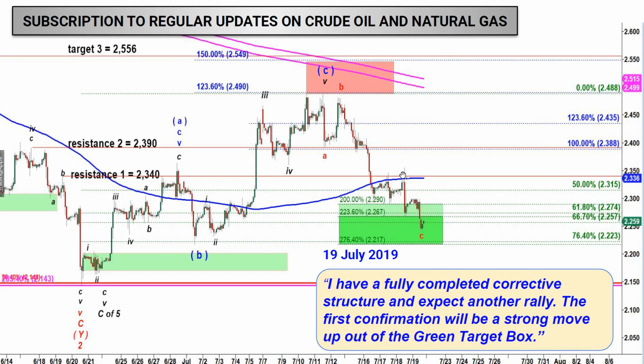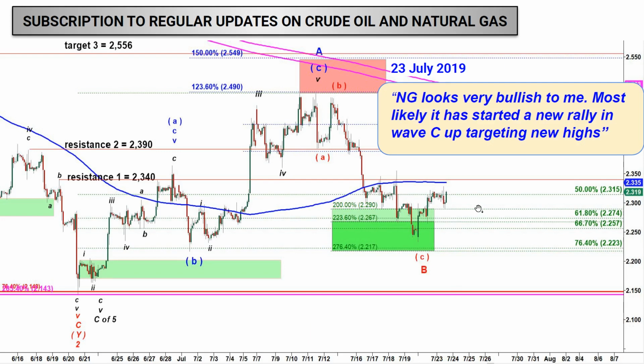3 days later, price kept moving lower and moved under 223.6% extension. At that point, I wrote that I have fully completed corrective structure. I meant A down, B up, and C down, making a higher low in comparison to major low. The first confirmation will be a strong move up out of the green target box. And 5 days later, NG made that move out of the box, and that could have been all of corrective wave B down. You see capital A up followed by capital B down, and that could have been the start of a strong rally in capital C up.